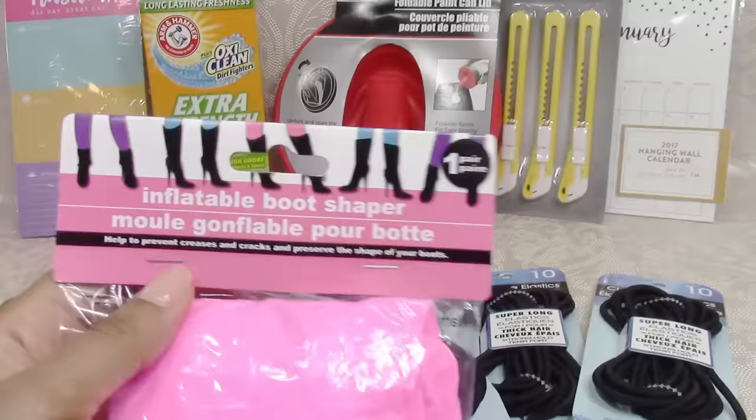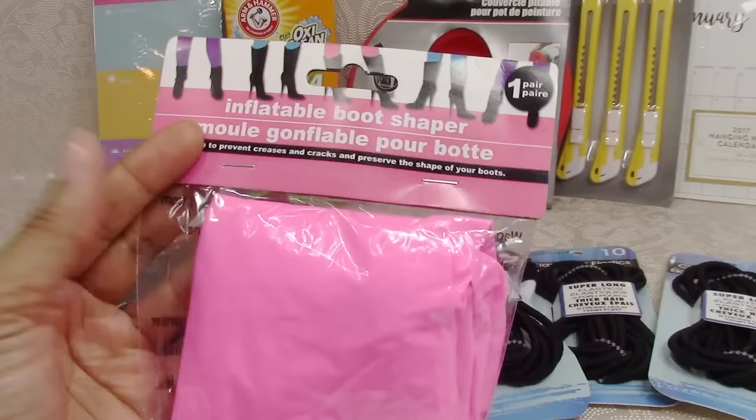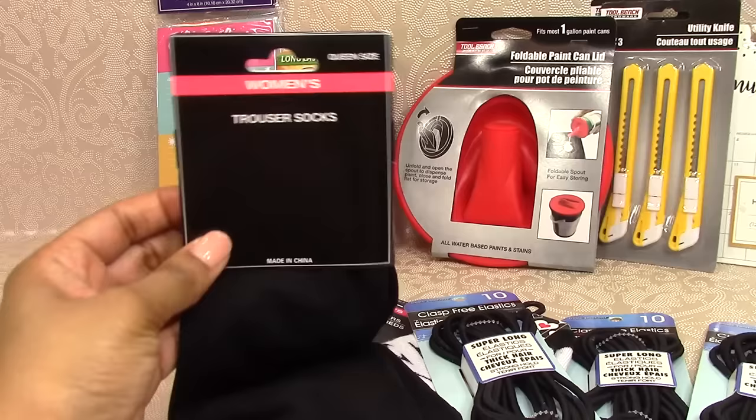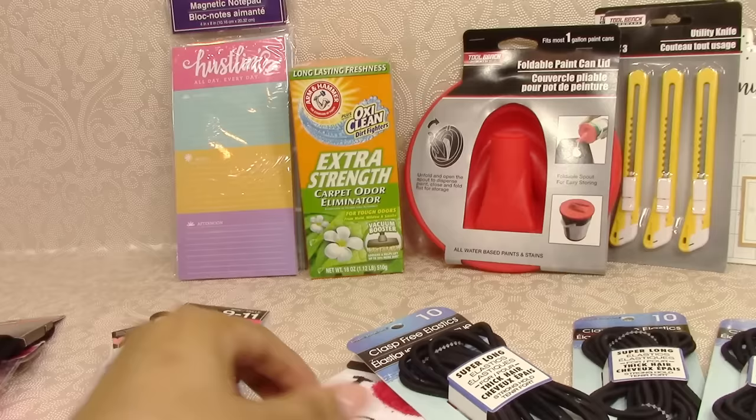The first item are these inflatable boot shapers. So I guess you blow these up and you stick them inside of your boots. I don't necessarily like the color. They don't match my daughter's room scheme. But if they work, I probably will just cover them with a sock or a piece of material. I also picked up a pair of trouser socks for my daughter. Then I picked up several of these Valentine's Day socks and foot liners for the girls, for the Valentine's Day packages that I send them or make for them.